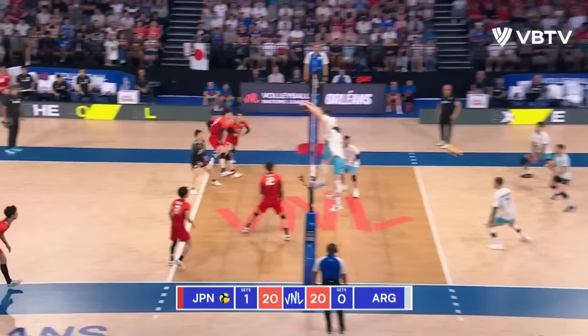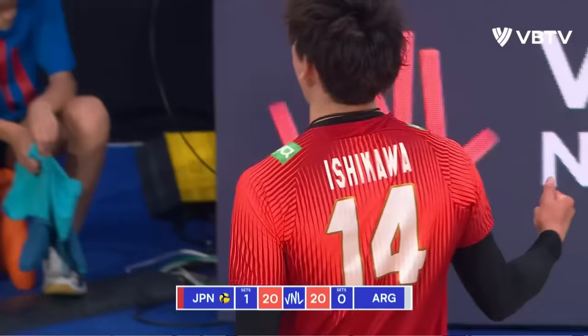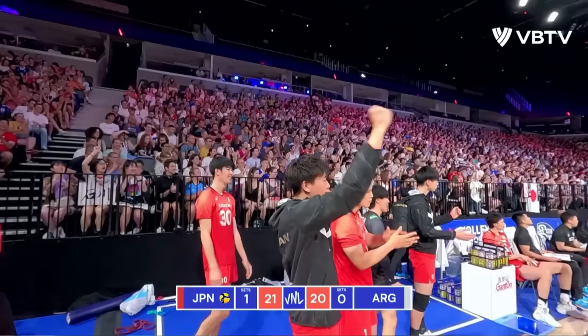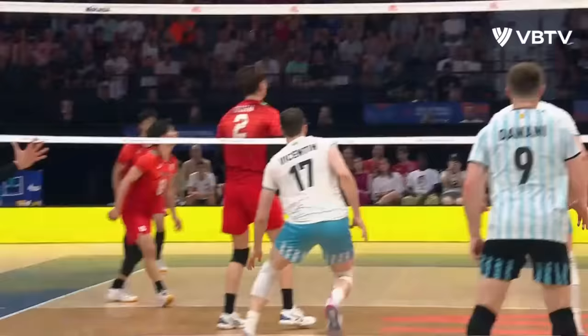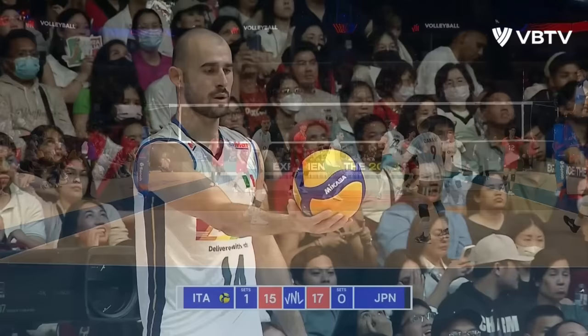Love it, love it, love it. No more with the fake setting. Just get up and swing on it. What a hit. Back to basics. There you go.